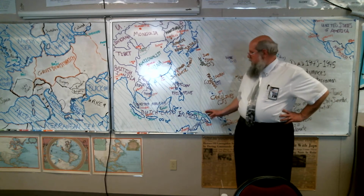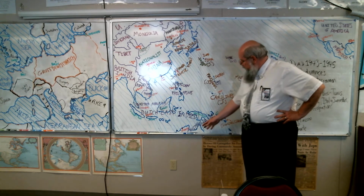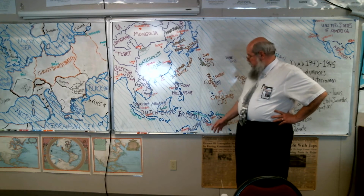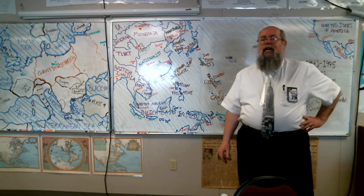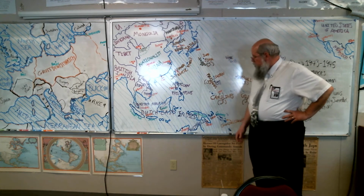The Japanese are going to have to try to take Port Moresby by crossing the Owen Stanley Mountains in Papua New Guinea, and the Australians are going to refortify that, and American troops are going to join them, and it's going to be a horrible jungle mountain fight on the island of New Guinea. But the Japanese are never going to get Port Moresby.